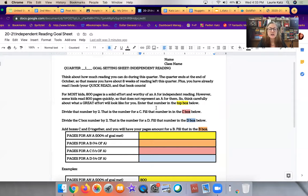But for right now, you just need to think about your goal, maybe talk to a parent about it or an older sibling. What seems like a good, fair goal for you for quarter one? Quarter ends at the end of October. I actually consulted 2 of the district calendars and I could not find the exact date, but it's usually right at Halloween time. So we have about 8 weeks. So kind of consider that.